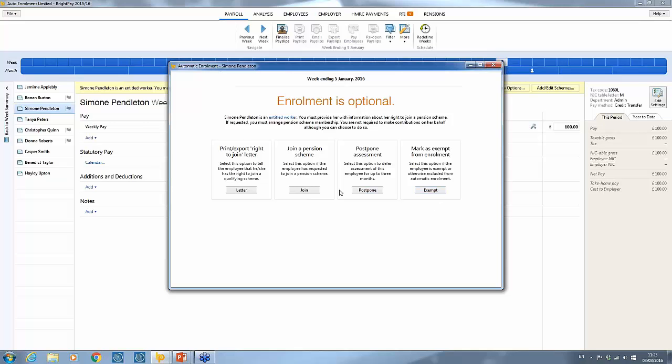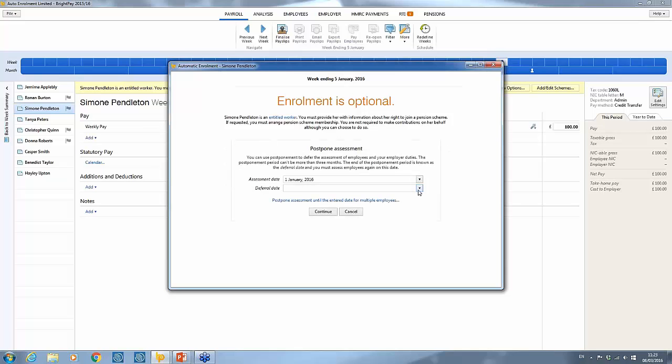Should you wish to use postponement, that's done quite easily by clicking on the postpone button. And you simply enter your deferral date, which can be a maximum of 3 months after the assessment date, and click continue.